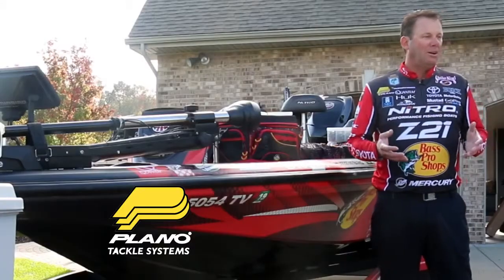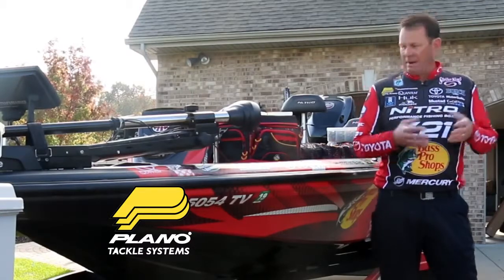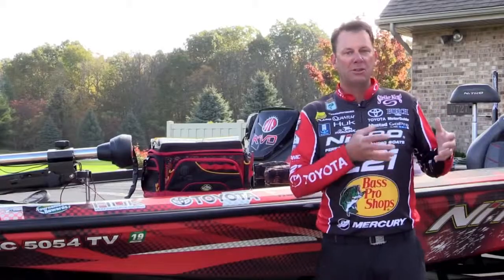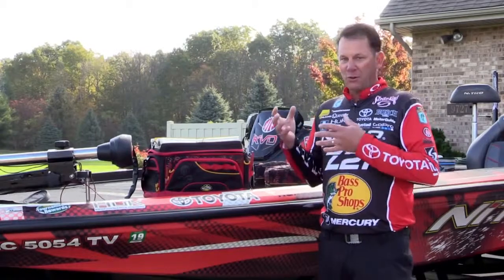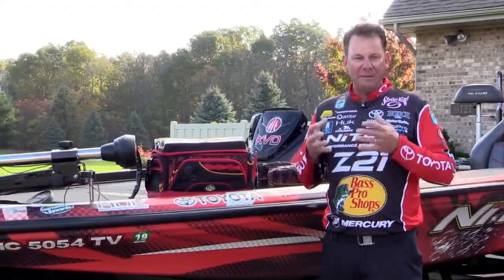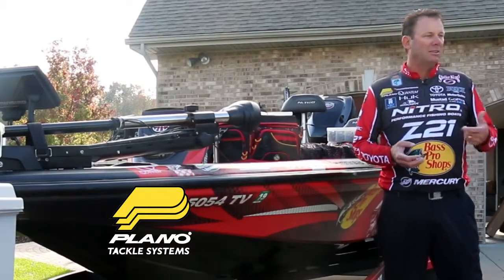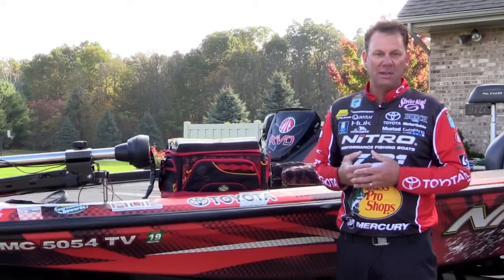What I love about Plano is they have so many options for my tackle storage. I mean, everything for in my boat, to be able to go to somebody else's boat, for traveling to and from the events, and having the perfect system to organize everything that you have and knowing exactly where it's at is going to save me a lot of time, and it's going to allow me to make more casts. It makes a big difference in my fishing.